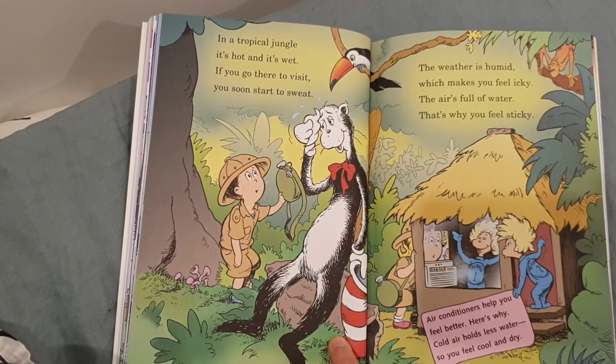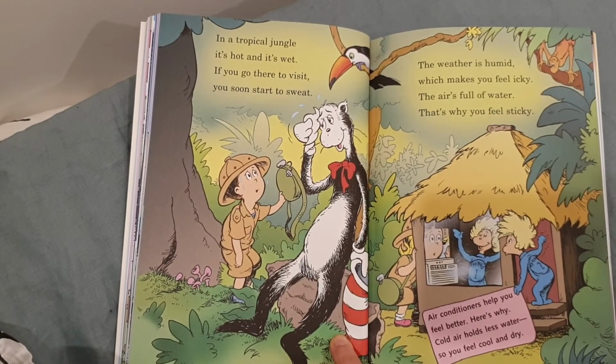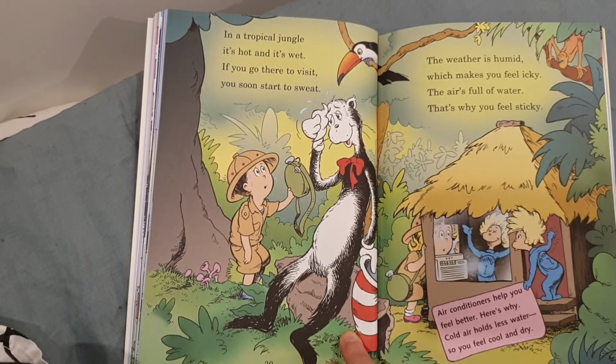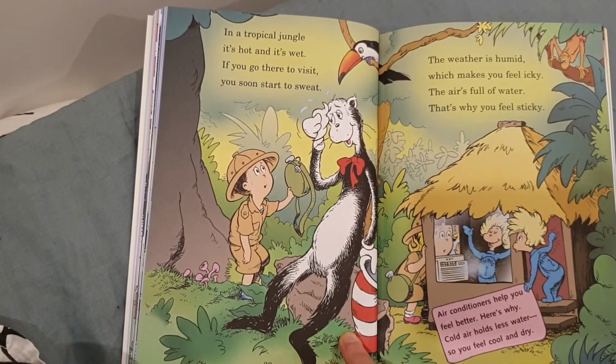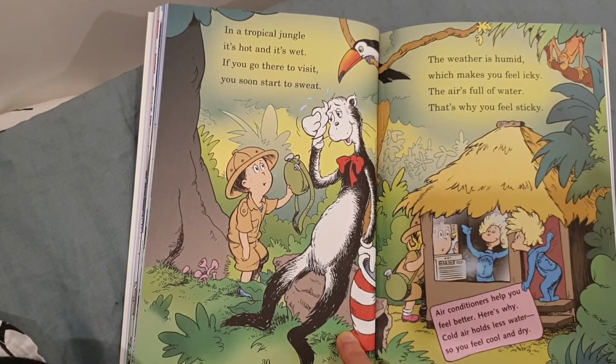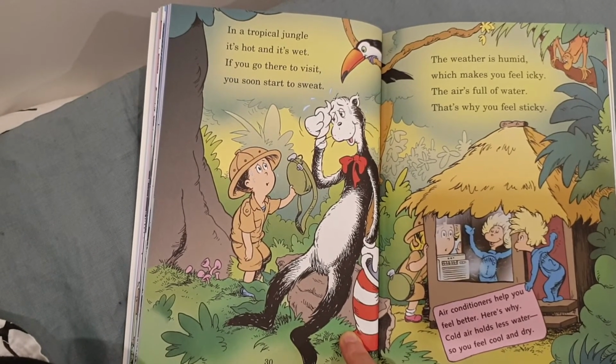In a tropical jungle, it's hot and it's wet. If you go there to visit, you soon start to sweat. The weather is humid, which makes you feel icky. The air is full of water, that's why you feel sticky.